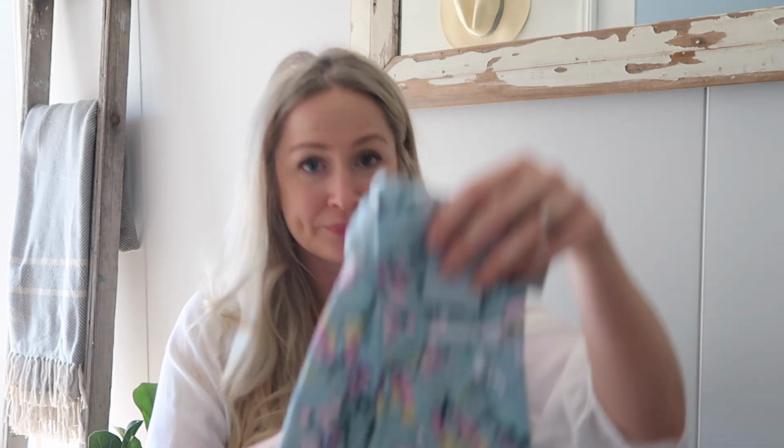There were a couple of other pairs, and now I'm thinking I should have grabbed my mum, my sister, and my auntie a pair for Christmas because they are beautiful, and for $7.99, that is so cute.